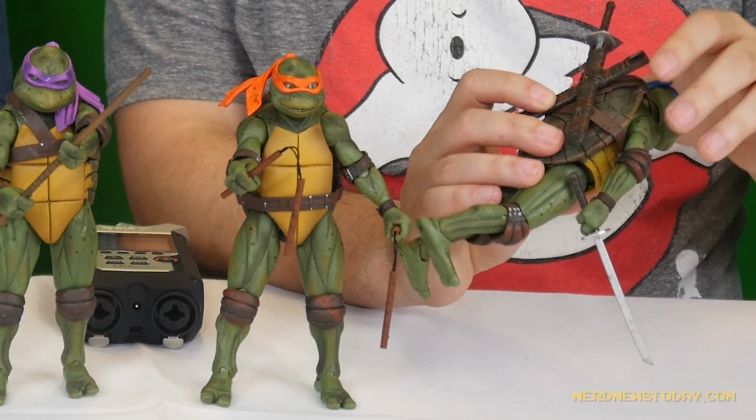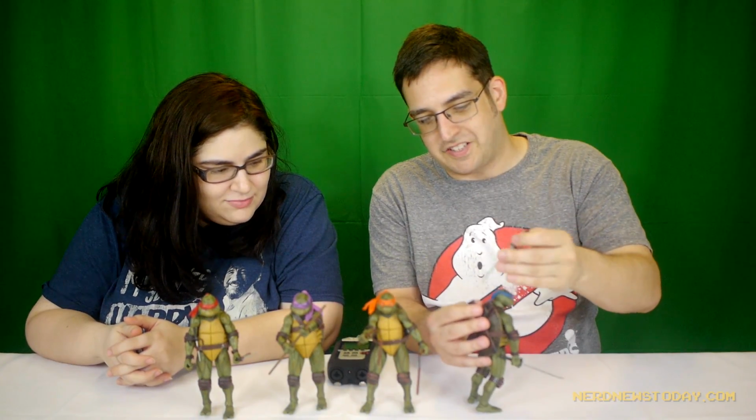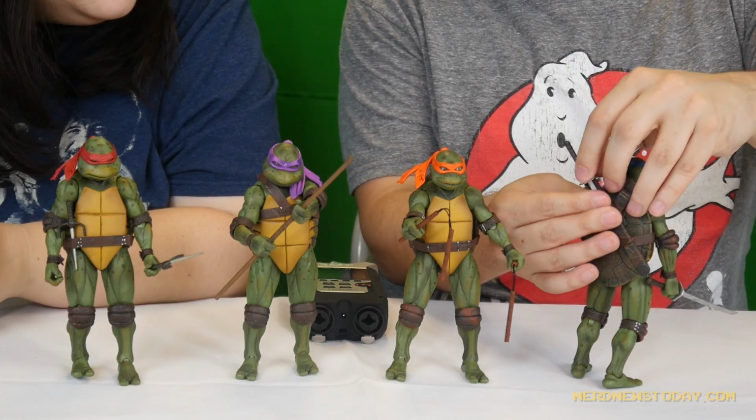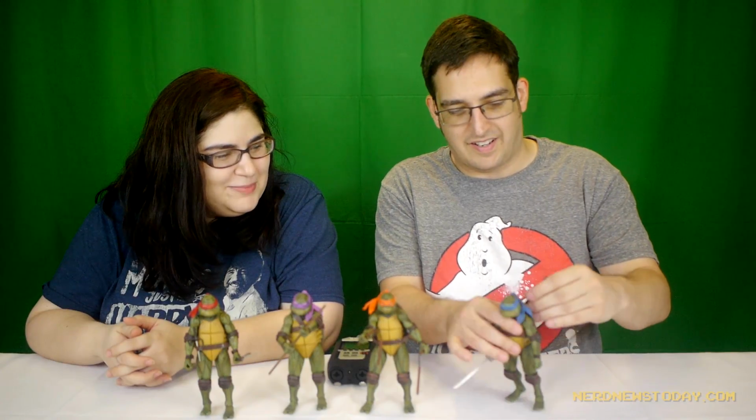Leo's thing is nice and easy to fit in there. Oh, and actually, it pulls out pretty nicely, too. There we go. It starts off looking like it's loose, but then you give it a little bit of extra oomph, and that's how it snaps into place. And now it's good. You're never getting these back.